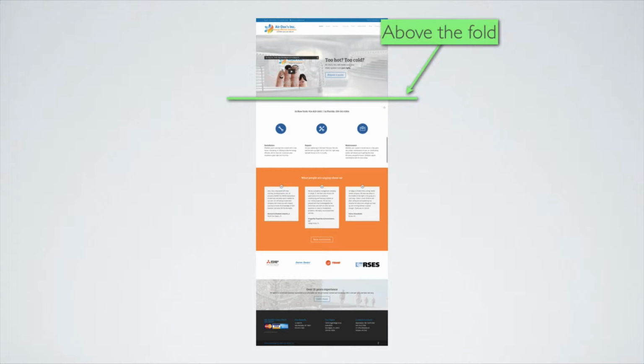Much like a newspaper sitting on a newsstand is folded. You could see what's above the fold because it's lying there on the newsstand. But in order to see what's below the fold, you have to purchase the newspaper and open it up. So that means that the most pertinent and important information needs to be above the fold. It doesn't mean that no information should be below the fold.